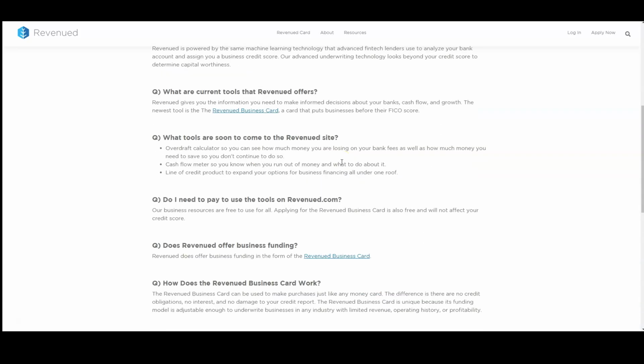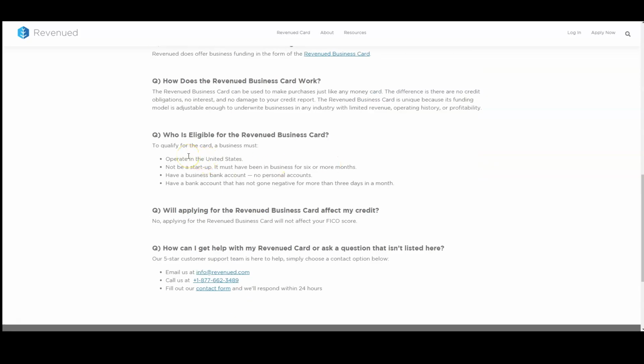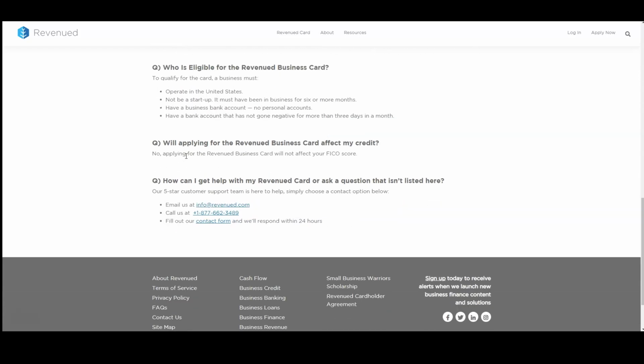Also, in order to get approved for a Revenued line of credit, you will need to make sure that your business is operating in the United States. You cannot be a startup, meaning that you cannot have just started your business and you don't have any revenue. You have to have revenue for at least 6 months. You have to be in business for at least 6 months. Also, of course, you have to have your business bank account, no personal accounts. You also need to have a bank account that has not gone negative more than 3 days in a month. So if you had any negative days within the past 30 days that have gone over 3 days, then unfortunately you will not be able to get approved for the Revenued business line of credit.